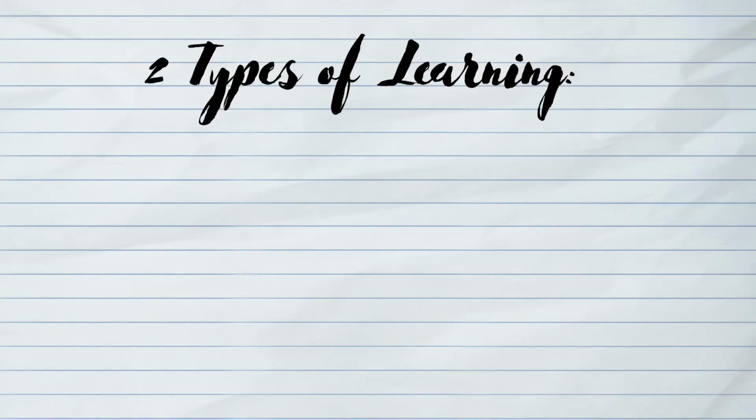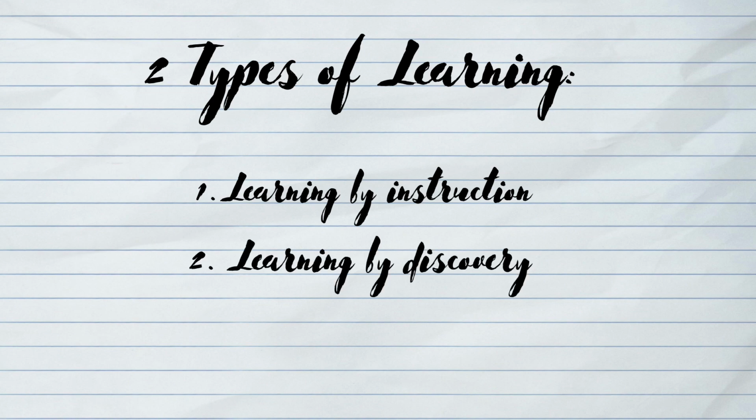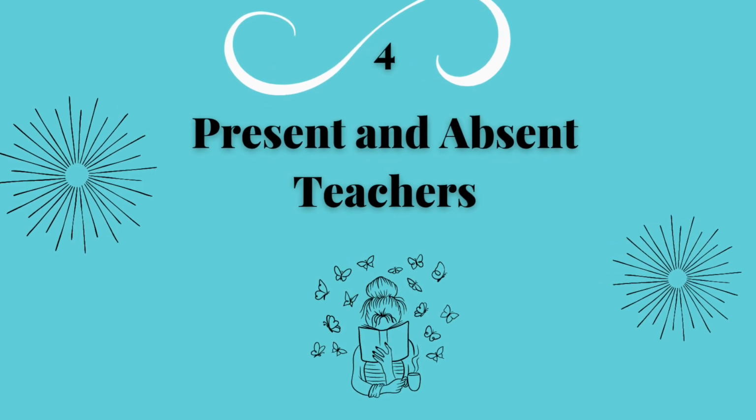They say learning can be divided into 2 types. Number 1, learning by instruction, and by that they mean you have a teacher present. Or number 2, learning by discovery, where you learn through your own research. Of course, today, many adults taking classes, and sometimes school children taking classes, don't have a teacher present in the room. Subsection 4, present and absent teachers. Okay, they're going to address my last comment.